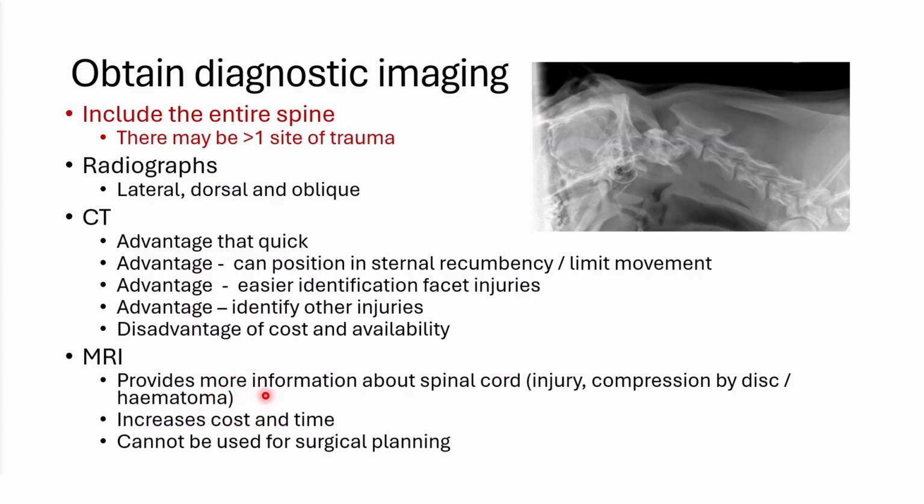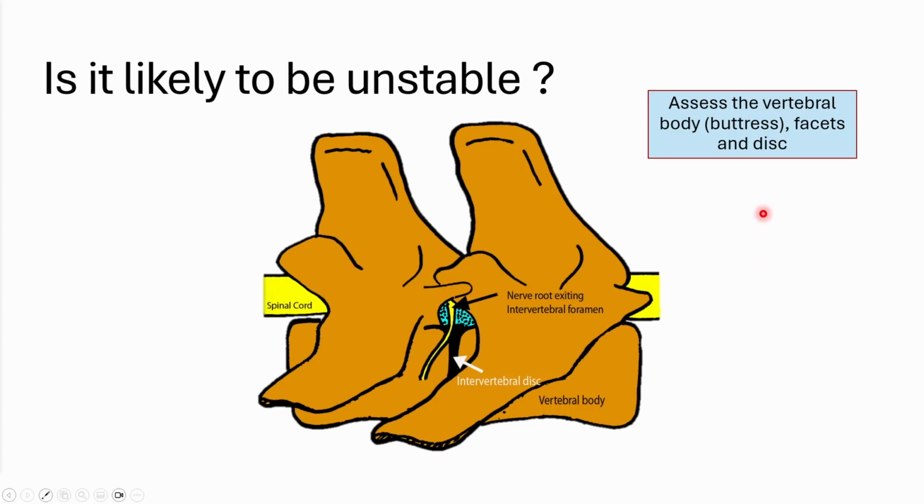However, as I've shown you in one image, it doesn't necessarily tell you how devastating that spinal cord injury is. However, your neurological examination always gives you more information for that. The other important thing about MRI is it can't be used for surgical planning. So what you need to do, and this is probably the more difficult thing, is to assess whether or not this injury is likely to be unstable. And for this, you need to assess the vertebral body, which we often refer to in this instance as the buttress, the facets, and the disc.